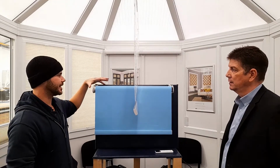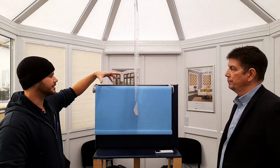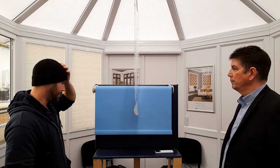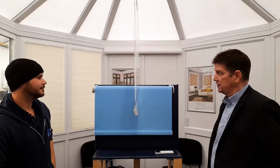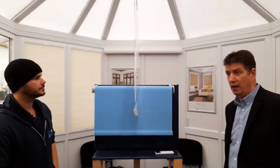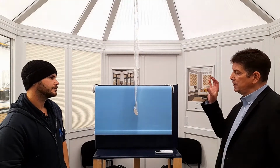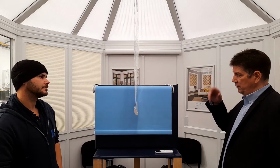As far as technical aspects of the motor, what voltage is it, wattage, ampage, and what sort of torque are we talking about? Well, yeah, absolutely, Dave. It's a 230 volt AC motor, so mains powered. The requirement is just 0.45 of an amp. That's the operating amperage.